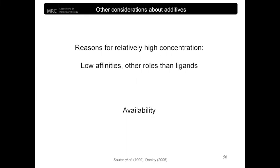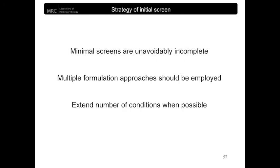The concentration of additives is set relatively high because low affinities should be considered. In addition, although the additives were selected as potential ligands, some may have other useful roles that will not be observed at very low concentration, such as tuning the effects of a precipitant, for example. The relatively high concentration limits the number of additives that can be integrated into a mix. Ultimately, the availability of reagents is also a criterion. Rare molecules can only be investigated at a later stage, when more structural data is available for the sample investigated. A screen with a number of conditions limited to 96 is unavoidably incomplete.